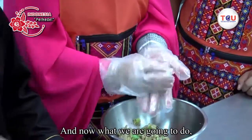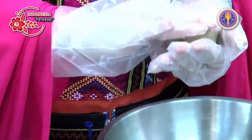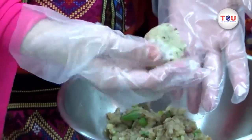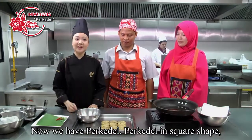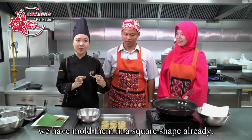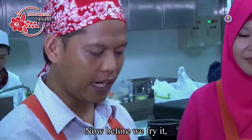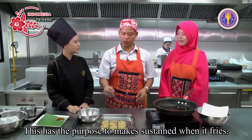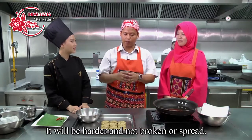Now what we are going to do is form them into a square size. Now we have Perkedel. Perkedel in square shape, we have molded them into a square already. And now what else are we going to do? Before we fry, we coat this Perkedel with the egg white. This has the purpose that when it is fried, it will be harder, not broken or separated.